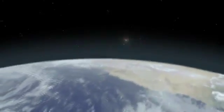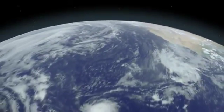How did our solar system come to be the way it is? Why is Earth a balmy, water-rich world? And are there others like it elsewhere in the galaxy? These are the kinds of questions astronomers will address with Webb.